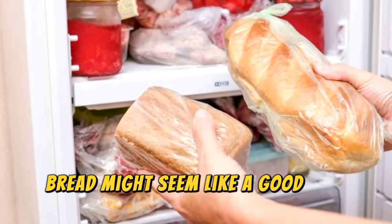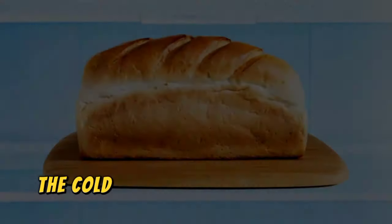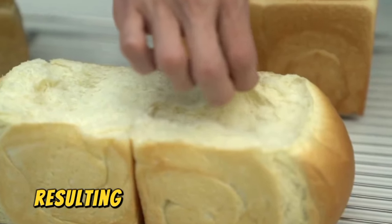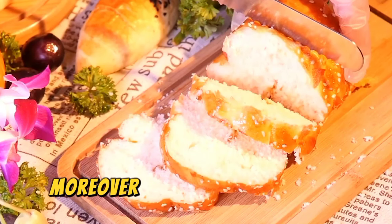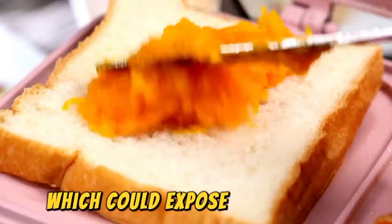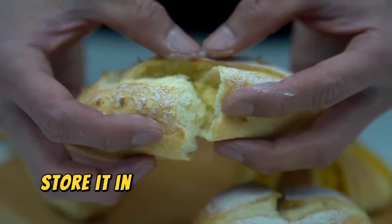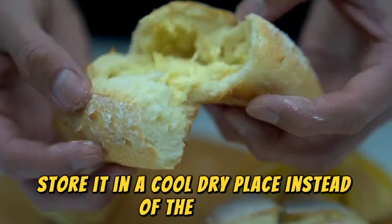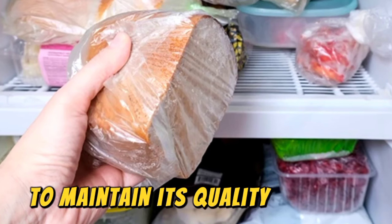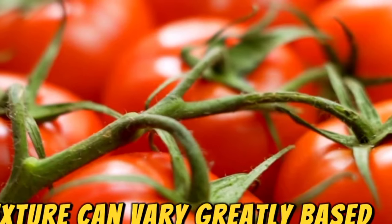Refrigerating bread might seem like a good way to keep it fresh, but it actually causes it to go stale more quickly. The cold temperature speeds up the process where the starch in the bread changes, resulting in a hard and dry texture. Moreover, faster staling might result in eating bread that's past its prime, which could expose you to mold that's not always visible. To keep your bread fresh and soft, store it in a cool, dry place instead of the fridge. If you can't use it up quickly, freezing is a better option to maintain its quality without accelerating staleness.